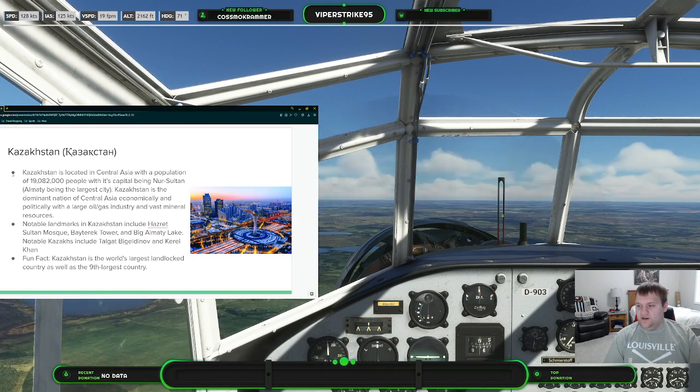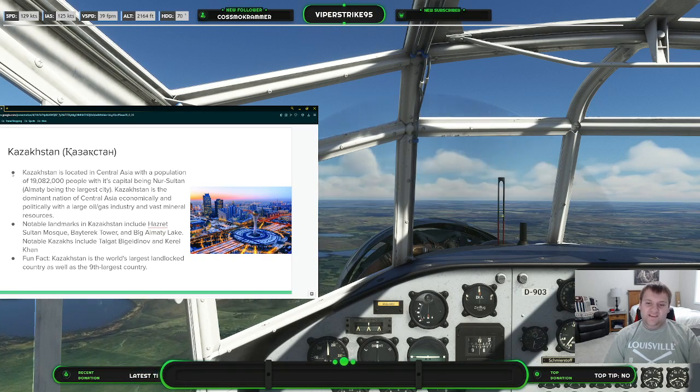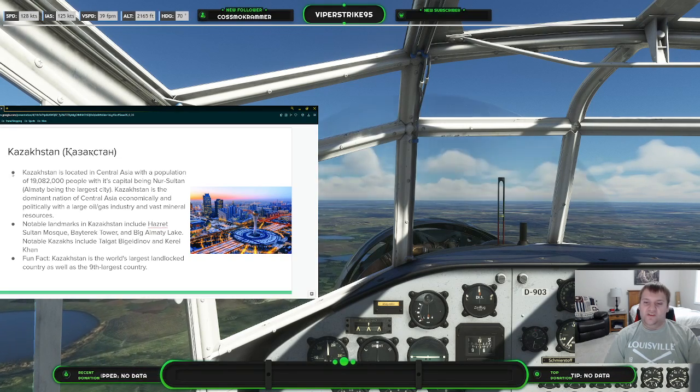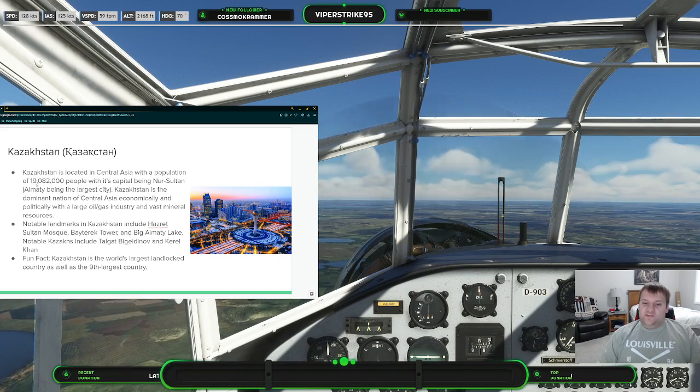And it wasn't until modern Kazakhstan was formed in 1991. In fact, Kazakhstan was the last of the Soviet republics to declare independence during the dissolution of the USSR. Pretty cool stuff.